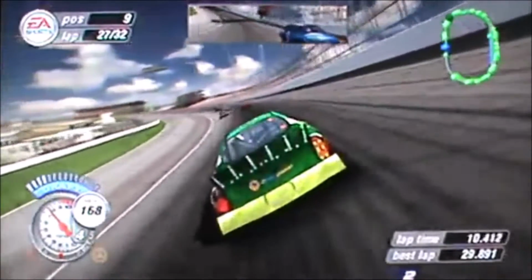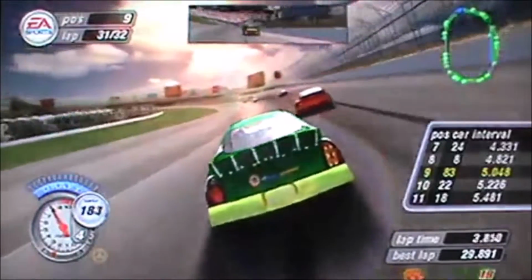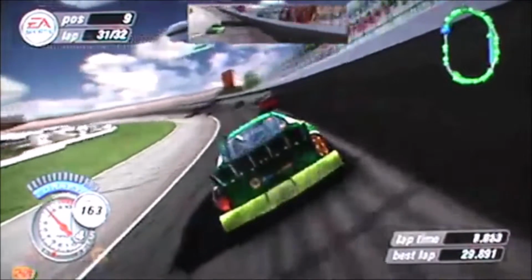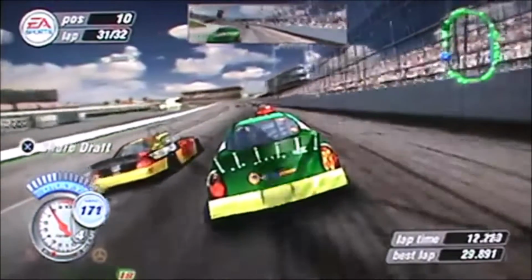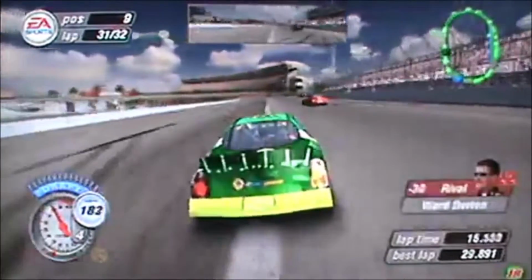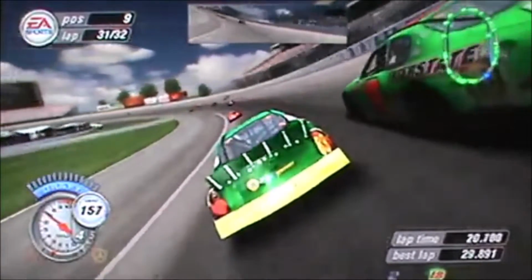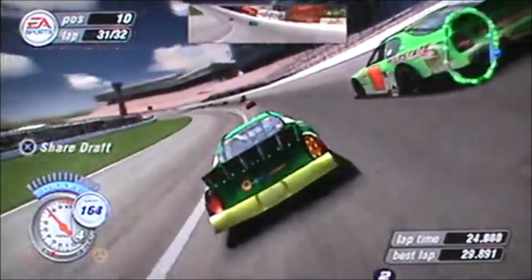I've lost faith in Jeff Gordon, so I don't think I can gain any more spots this straight. Damn it. I didn't mean to give him that much. He's trying to hold my position there. Oh well.